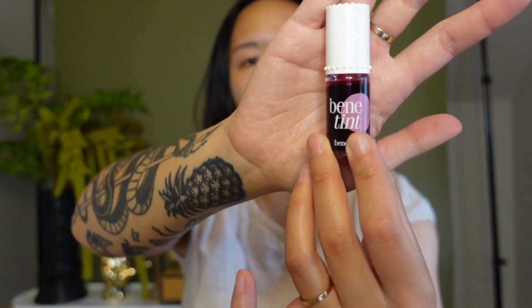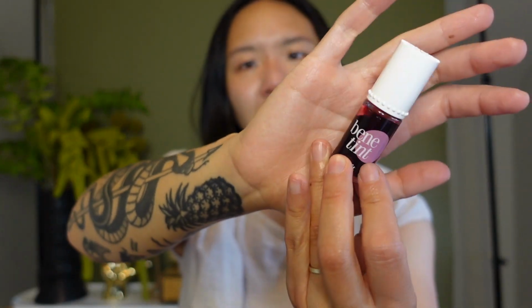These are both by Benefit, right? And they're pretty classic. What I love about this Benetint, this is their classic rosy shade. It's not quite their Love Tint or their Posy Tint, which skew really on the nose colors. This one is like a true rosy color. It's not like a cherry color. It has just enough purple and just enough depth for my skin tone, especially with this, if you want to call it a tan. It's a tan.